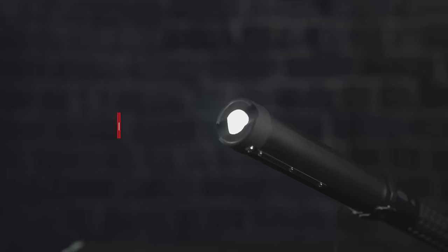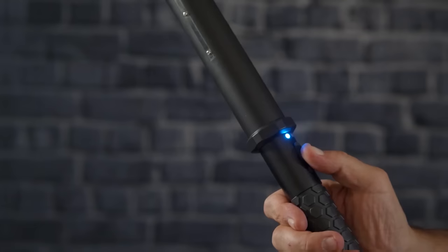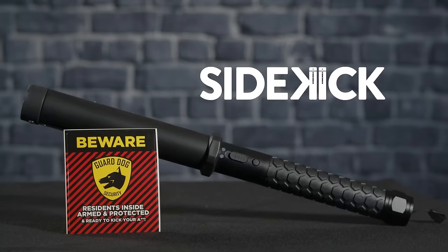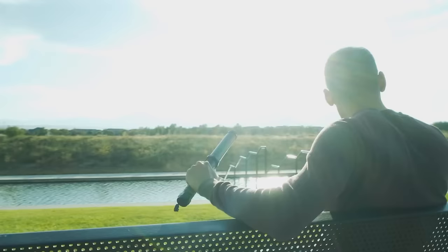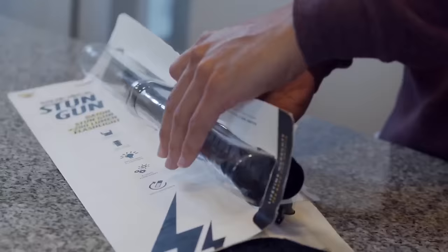The added 280 lumens flashlight provides illumination for various situations. The safety activation button enhances user safety. Priced at just $40, it's an affordable yet effective choice for personal security, providing you with peace of mind and reliable protection.